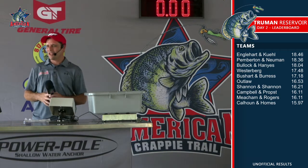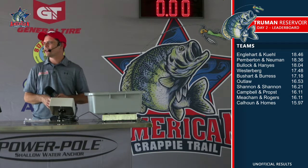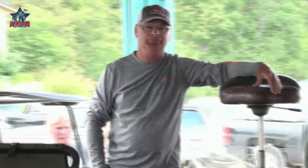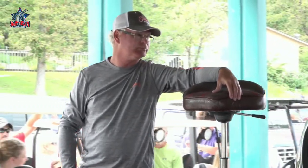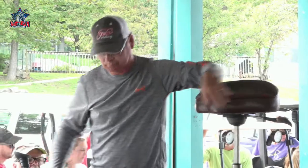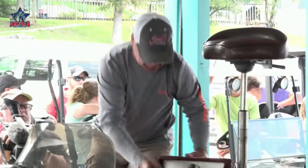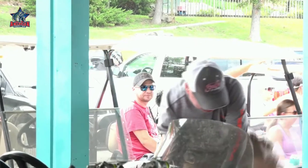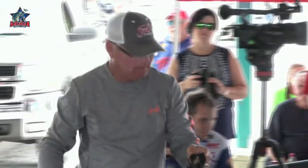All right, coming up next, pulling in here right now in a Ranger. Looks like a 519 maybe. Team of Mike Dunn and David Lane, they had 781 yesterday. They're going to need 1065 today. They do have a 7-fish limit. And here he comes. All right, guys. Looks like a pretty good 7.